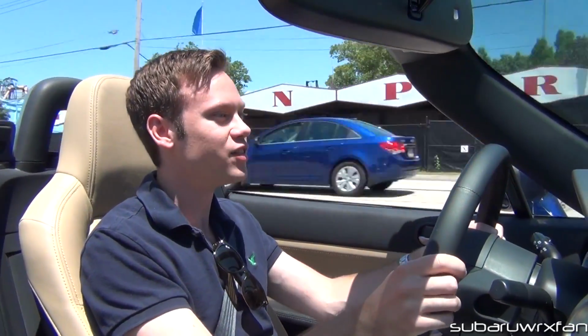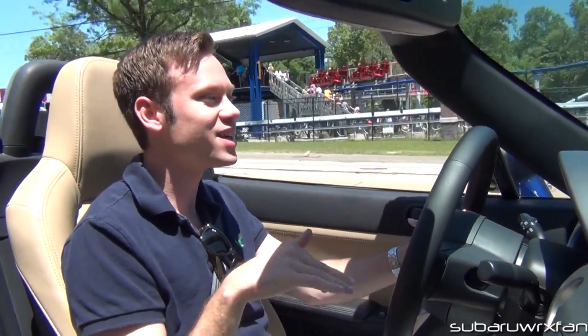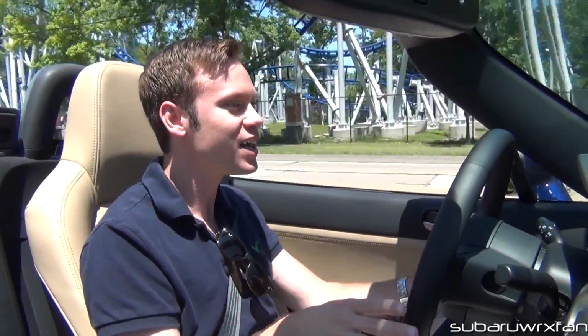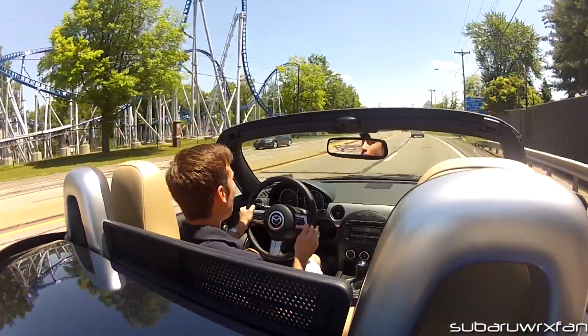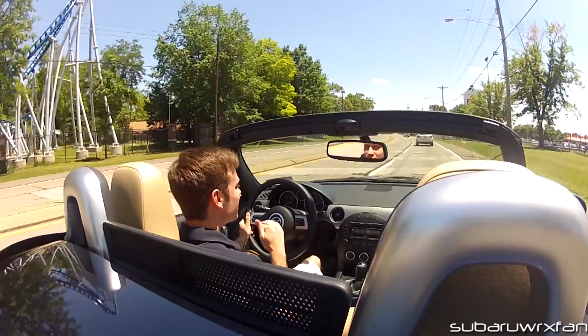I absolutely love it. I know some people may think this is a chick car and that might scare them away, but don't let that scare you away. This is a fantastic car that can be enjoyed by anyone, and it'd be a real shame if people passed up this car just because of the reputation it may have. It's an excellent car. It's very reliable. These things run forever. They're durable. Like I said, it'll age well.